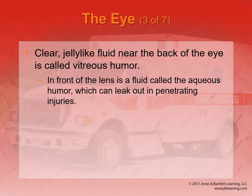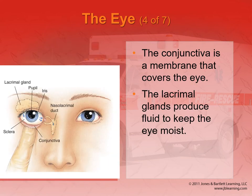So vitreous humor is that jelly-like fluid near the back of the eye, okay? And the front of the lens has a fluid called aqueous humor, and that's a little bit thinner. So there's actually kind of a difference in texture between the vitreous humor and the aqueous humor. So the conjunctiva is the membrane that covers the eye, and the lacrimal glands produce the tears, but when you're not crying, they do keep the eye moist. That is needed. If the eye dries out, it'll basically die. So it does need to stay wet.